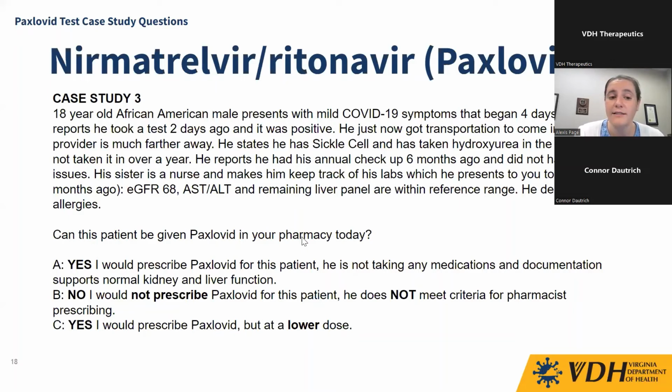His sister's a nurse and makes him keep track of his labs, which he presents today, which are 6 months old. His eGFR is 68, liver panel's normal, and he does not have any allergies. So is this patient eligible to receive Paxlovid prescribed by a pharmacist? If this were your patient, could you prescribe Paxlovid for him?